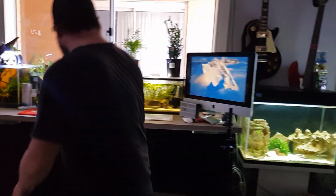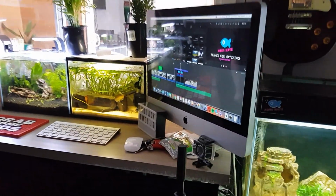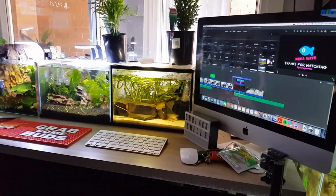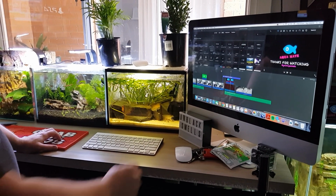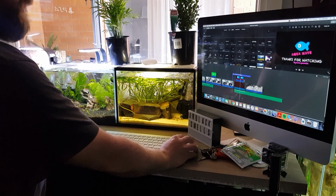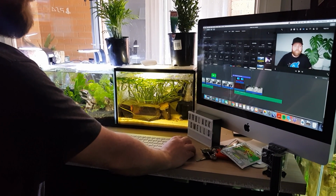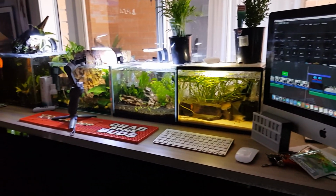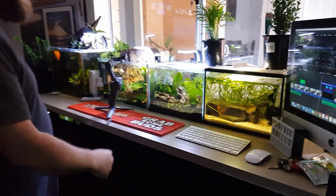Over here, this is where the magic happens. This is where I edit all of the Aquamate videos, so it's kind of cool. I can sit here with all my fish trying to get ideas. This is the latest one that I did about a goldfish that we fed some shelled peas, which you should go and check out on YouTube now.